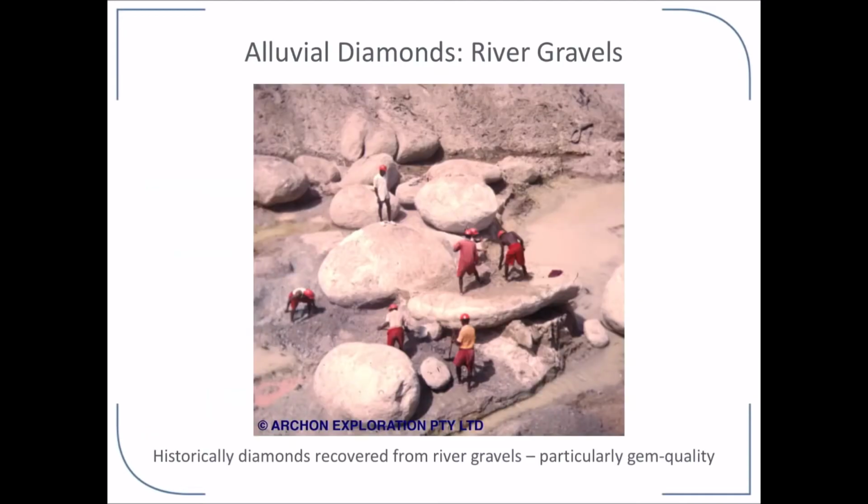Back in history, diamonds were only known in the alluvial form until the 19th century. So most of our diamonds would come from India. The crown jewels diamonds, a lot of those are coming from the subcontinent. And it was only in the 19th century that it was recognised that South Africa had good potential. And this is from the Orange River, where they've got alluvial diamonds.